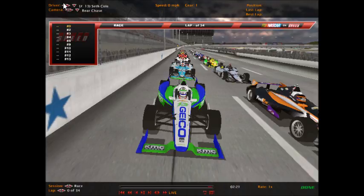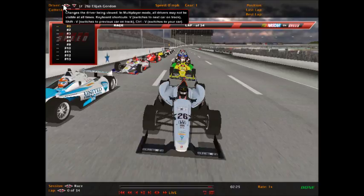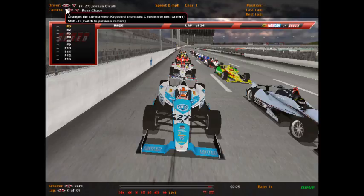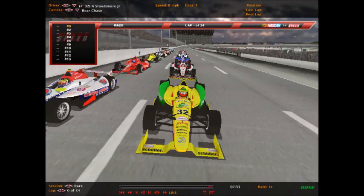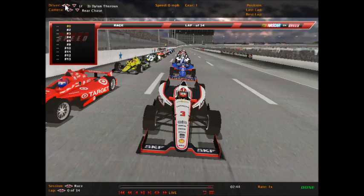It's Seth Cole. Then it's the number 26 Honda of Elijah Gordon, on the inside of the 8th row, and beside him will be Joshua Sakuli in the UFD Honda. Row 9 has Mark Stoudemire Jr., number 32 Menards Glidden Paints Quaker State Buick, and he'll be alongside the number 99 STP Lotus of Levi McIntyre for Rockin' Wrestling Racing.